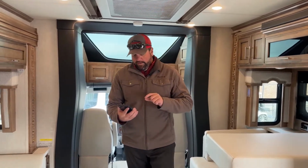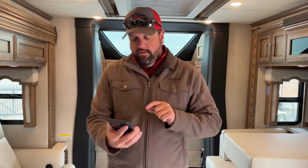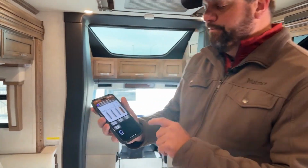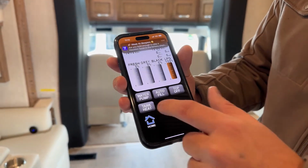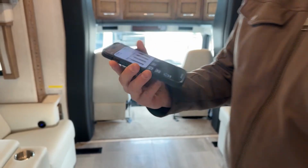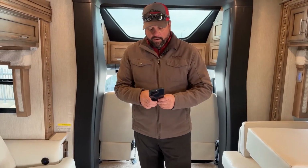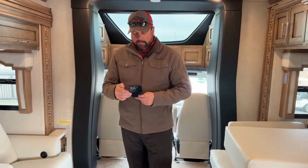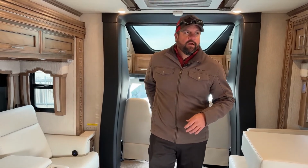So you have HVAC, holding tanks. You can check on your propane, your gray, your black water, your fresh water. You can turn your tank heat on, the heat strips on and off from the app. You can turn your water pump on and off from here. So yeah, those are some nice new features I wanted to go over and share with you guys.